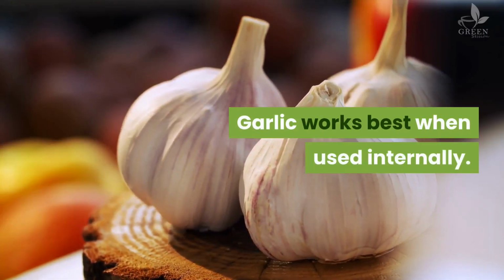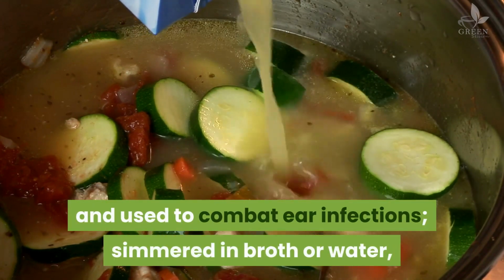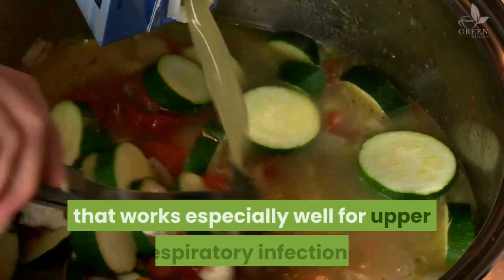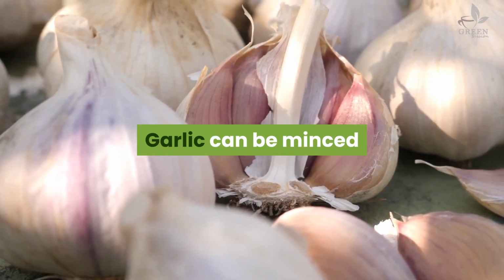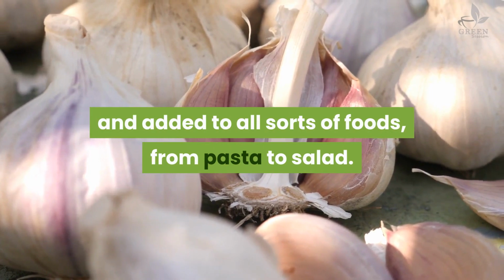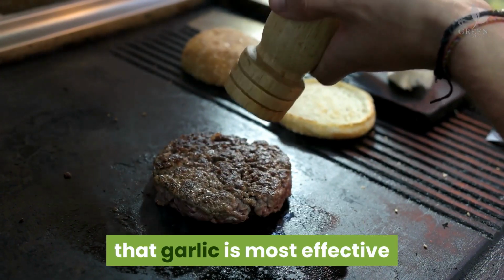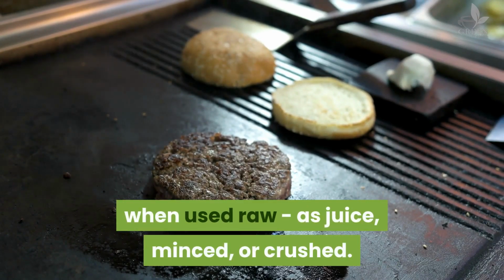Garlic works best when used internally. It can be made into ear drops and used to combat ear infections. Simmered in broth or water, it makes a healing broth that works especially well for upper respiratory infections. Garlic can be minced and added to all sorts of foods, from pasta to salad. Many natural health practitioners believe that garlic is most effective when used raw, as juice, minced, or crushed.